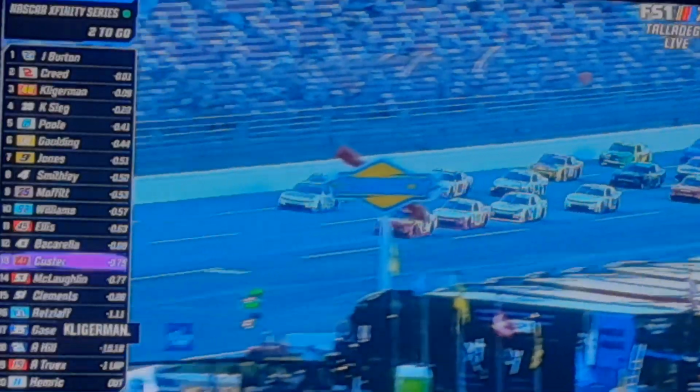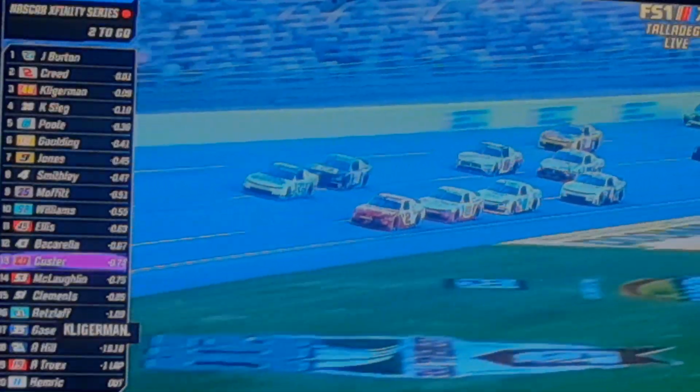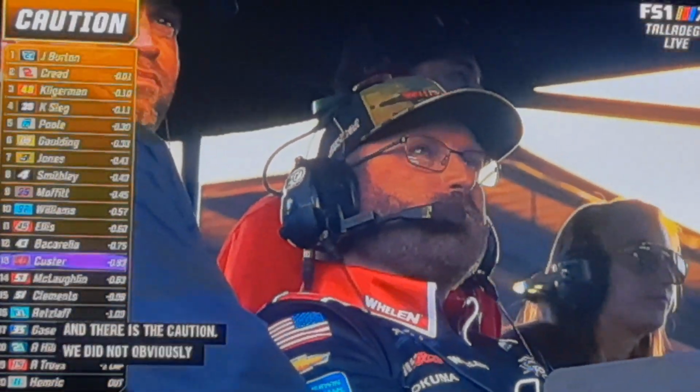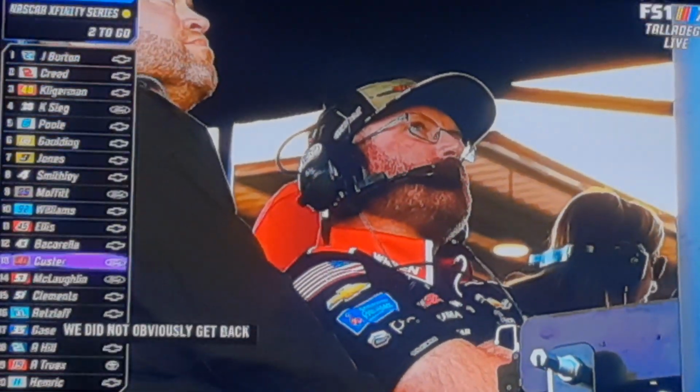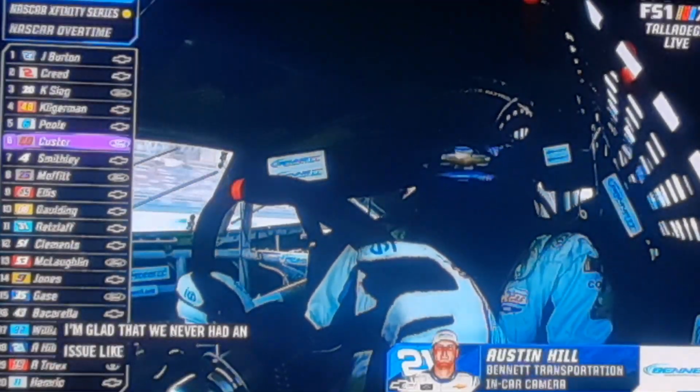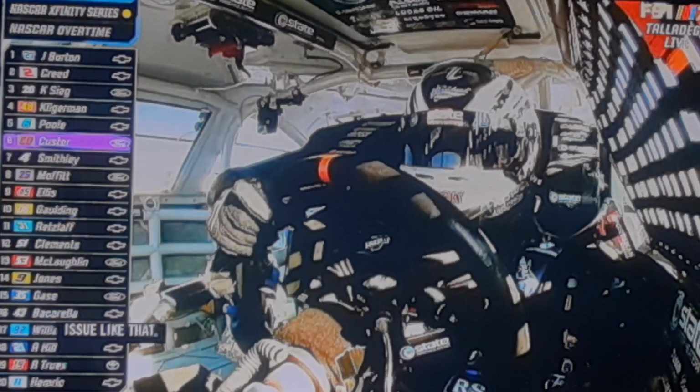There's the caution. We did not, obviously, get back to the white flag, so we'll re-rack them and do it all again. Jeff Stankiewicz, crew chief for Sheldon Creed. So we're hearing a piece of metal in turn 1.